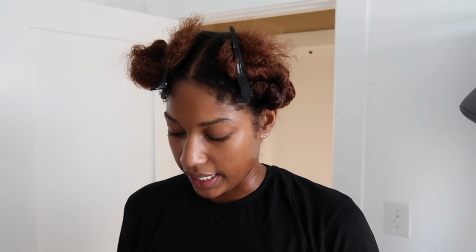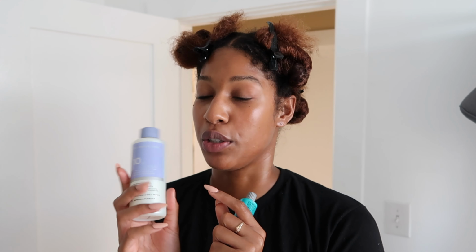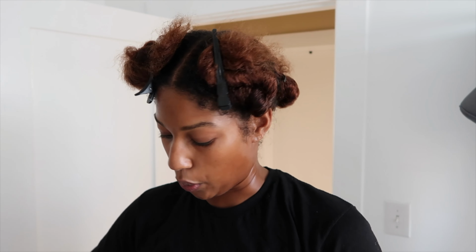I had to do some research again because I forgot what a 1:2 ratio was. I didn't know if it was 1 of the developer and then 2 of these. I completely forgot. But I remember that I used half of this the last time. Because this is 8 ounces, I used half of it, so I'm just gonna use the other half. I think I just eyeballed this the last time, so we're just gonna go with it, okay?